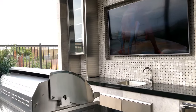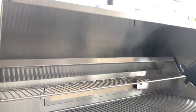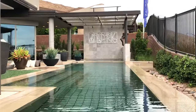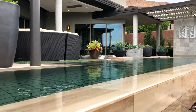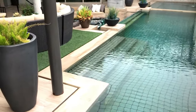And then you have the beautiful barbecue area. Get your grills. Woo! Oh yeah. It's gorgeous, guys. The water drips over right to the rocks. That's really cool.